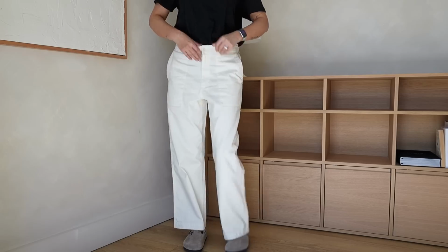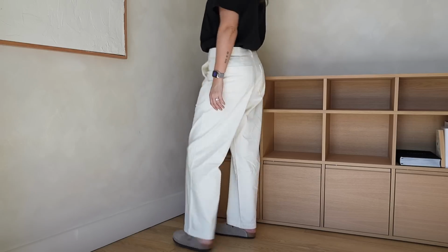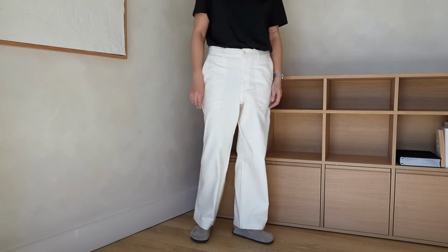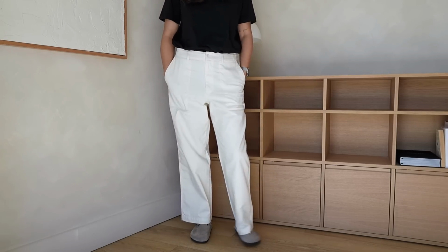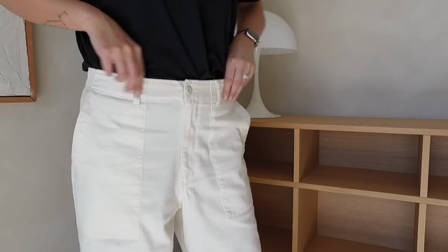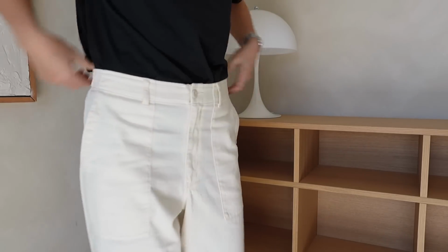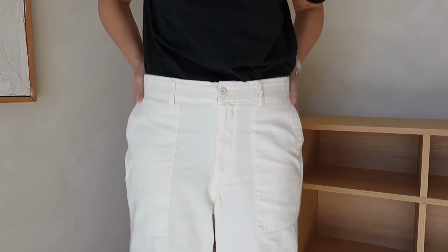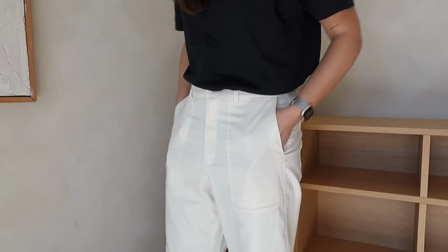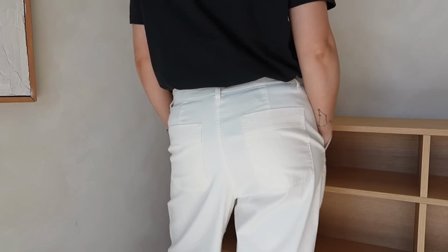I'm just going to give you some tips for sizing. If you were going to wear these as a mid-waist, I would say to buy your usual size. If, like me, you are taller and wish for them to be slightly longer, I would size up by 1 size. And if you want to wear them high-waisted, I would size down by at least 1 size. I would actually more say by 2 sizes.